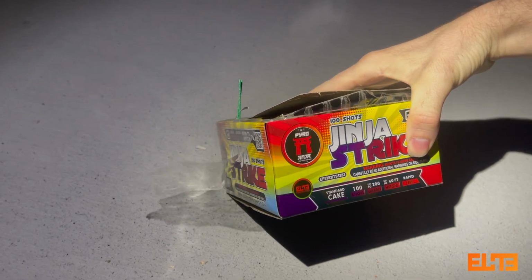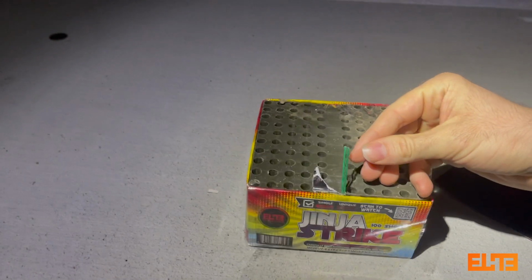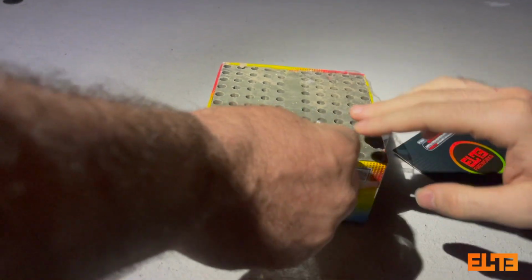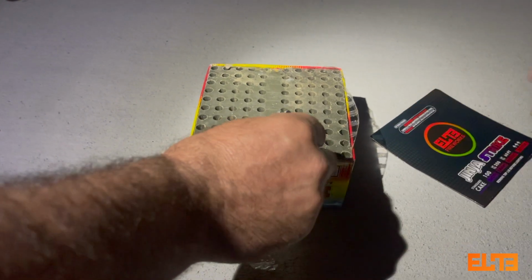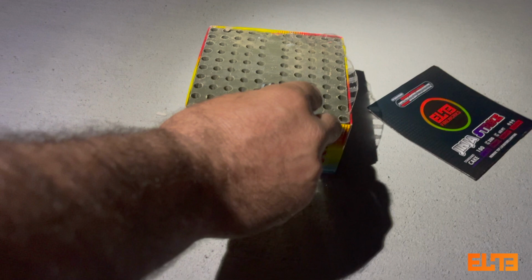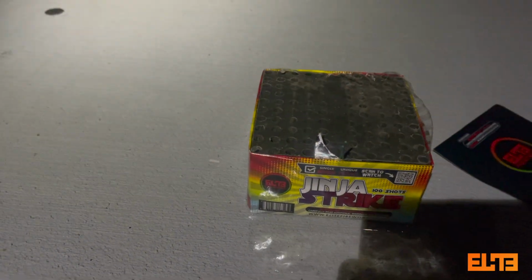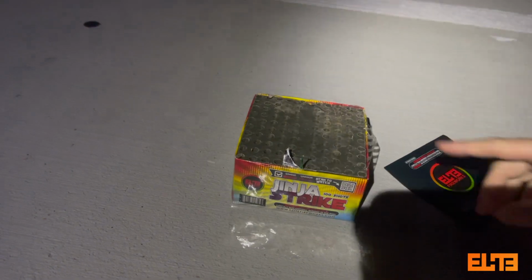And I don't know if you guys have ever shot a double fused 200 gram cake. So this is one of a kind. And the reason we've done this, guys, is the effect that we wanted to get, because you'll see it has a nice shower as well as some really nice big shots. This one lasts about 45 seconds, retail for $8.99, but you can't beat that price for this one.